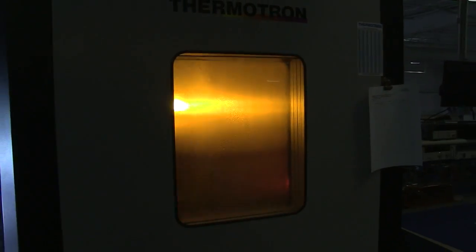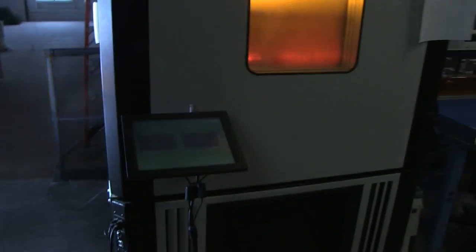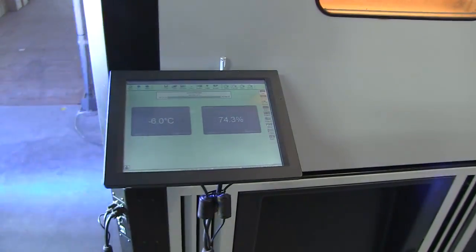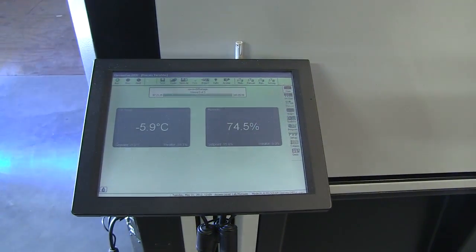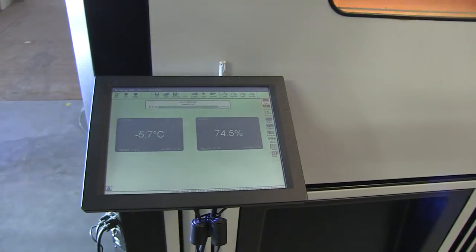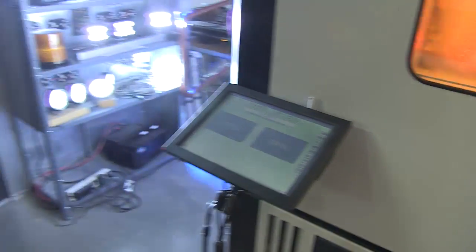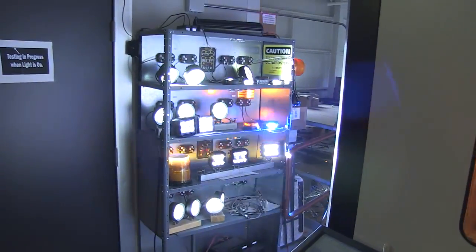In here we have got a machine that basically creates humidity as well as cooks the units with a certain amount of moisture. A similar unit can also drop the temperature to well below freezing, so they can create a tropical environment in these test chambers, or they can also create an area similar to the Antarctic or North Pole. So again, extensive testing is done with the SoundOff product range.